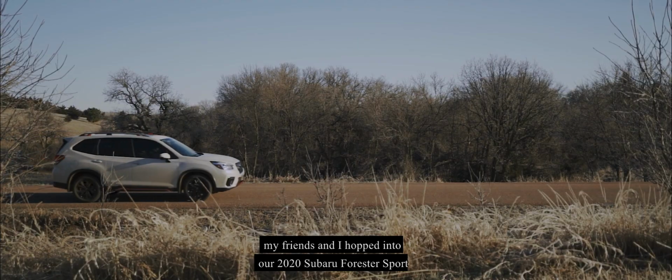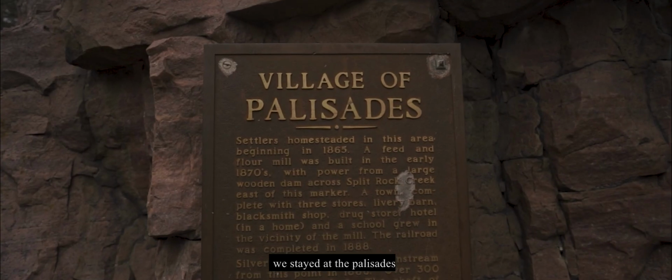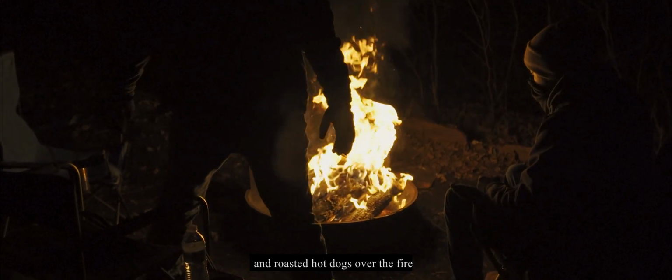My friends and I hopped into our 2020 Subaru Forester Sport, eager to be in our weekend. We stayed at the Palisades in a cabin that sleeps 4, which was perfect for the 3 of us. We did some bonding over drinks and roasted hot dogs over the fire. Sharing memories like these are important.